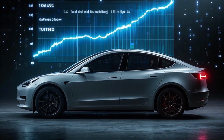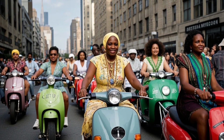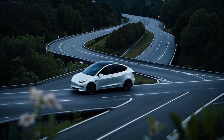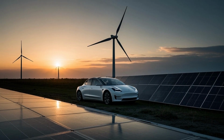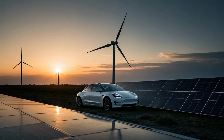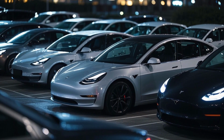The Model 3's success story, however, is built on more than just numbers and technical specifications. It reflects a cultural shift underway in the United States, where environmental concerns, the desire for innovation, and the search for economic solutions converge to drive the adoption of electric vehicles. The Model 3, by positioning itself as the most economical EV of 2025, symbolizes this transition. A product that meets the demands of an increasingly informed, demanding, and conscious public about its role in building a sustainable future.